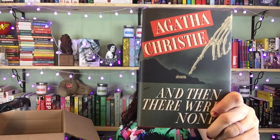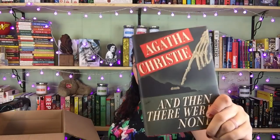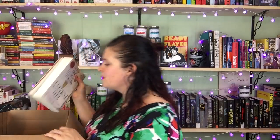And then I got a fancy version of And Then There Were None. This one has the half jacket too. That's so weird. I don't think I like that. But it's a very pretty version. These are actually smaller than my other editions, but the covers are so pretty. I kind of wanted to get a nice version of those 2 books because they are 2 of the ones that I think I liked the most.